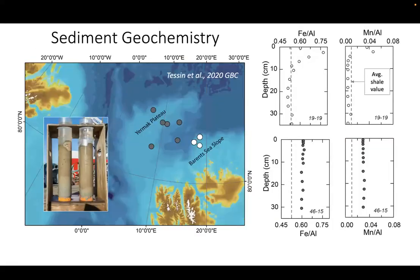So again, we have our sediment cores. What we're looking at here is sediment data. What I'm plotting is iron to aluminum and manganese to aluminum. We normalize our sediment data to aluminum to control for things like biogenic input. On the top, we have an example core from the Bering Sea slope. On the bottom, we have an example core from the Yermak Plateau.